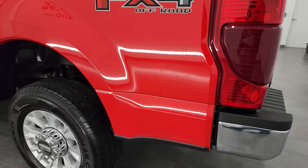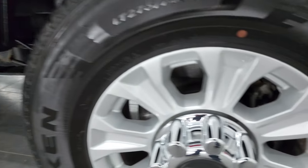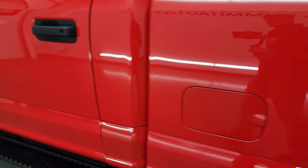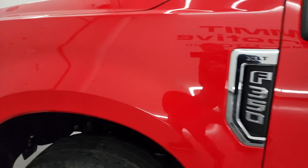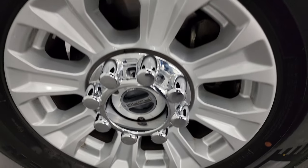Coming around the driver's side, the box on this side's in really nice shape. Didn't see any major dents or dings on there. And this back wheel is in really nice shape too. No scuffs or scrapes. Coming down the rest of this side of the truck, door looks really good. The front fender looks really good as well. I didn't see any dents or dings on there. And for full disclosure, this front wheel is in excellent shape as well.